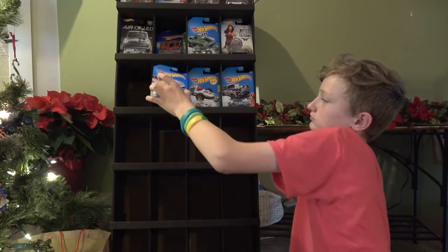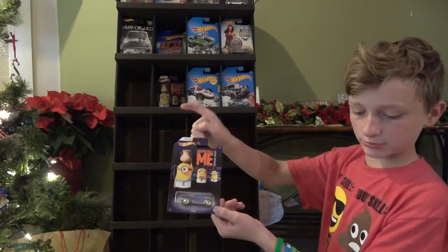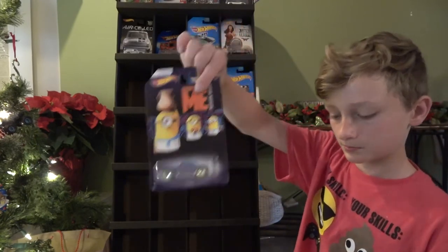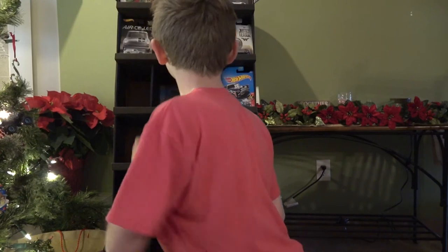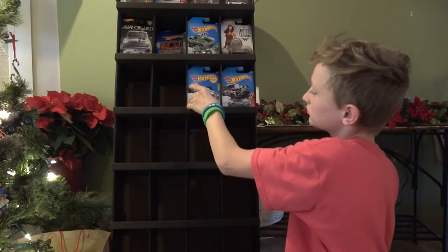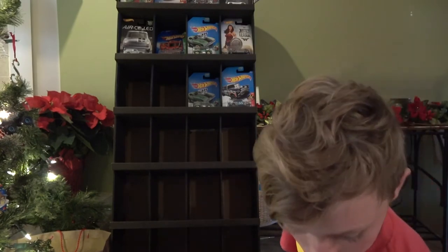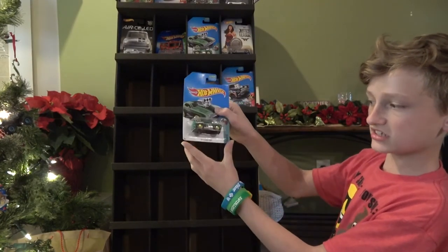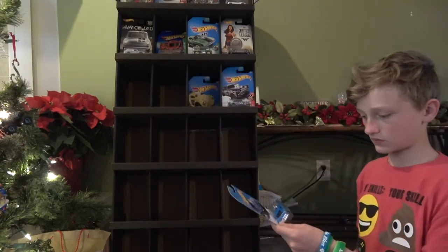Okay, that's empty. Another Simpsons family car. Another Despicable Me car. Another one of them. Another one. One more back there. Roller coaster. A tuned Hot Starter. A tuned 69 Camaro Z28. 68 Mustang.